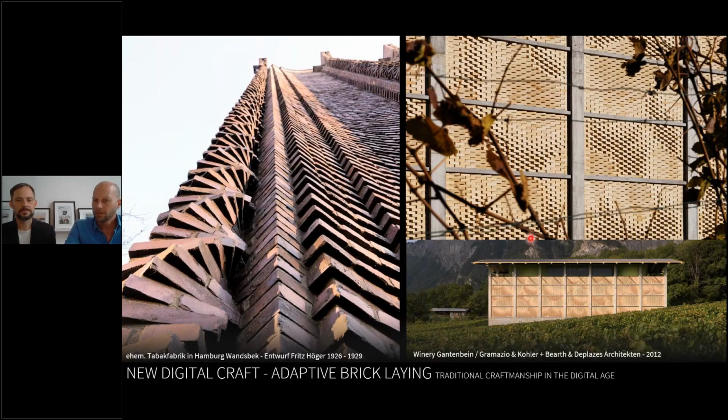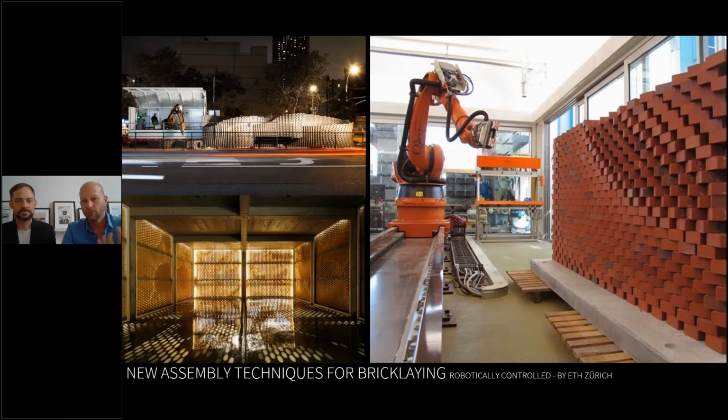On the right hand side, you see techniques that are used right now. Basically, this is a project from Gramazio Kohler, who were the first ones to integrate robotics into architecture to bring back this craftsmanship as we know it from the past. So we are convinced that digital craftsmanship is a transformation of this handcraft to other tools. The setup or the idea is the same, but we're using new tools.